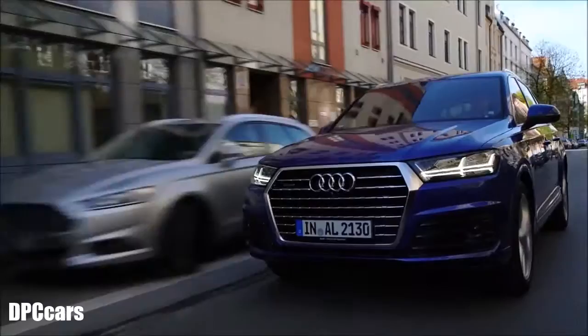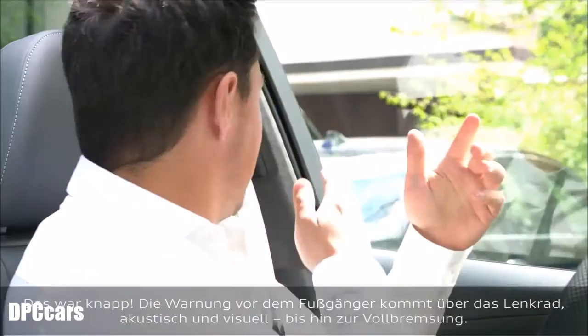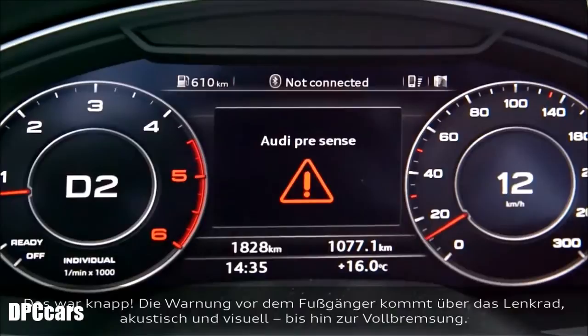The car comes with pre-sense city as standard in all European vehicles. Oh, that was close. It gave me attention on the steering wheel. It gave me an audible and visual warning on the dashboard and eventually fully braked the car to avoid that pedestrian. It really can save lives.